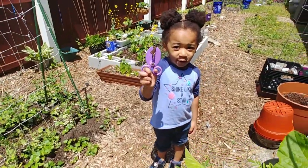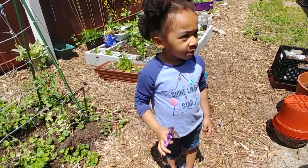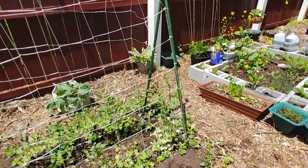Mom, look at what I got. Oh my goodness. What is that? It's a stick. It's a stick. Yes. I got it with my toy suit.